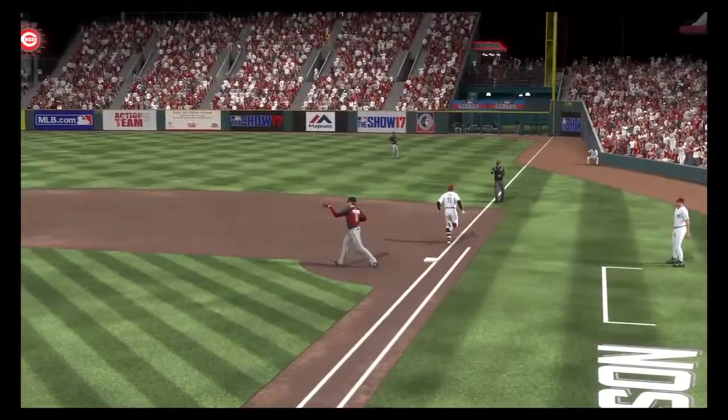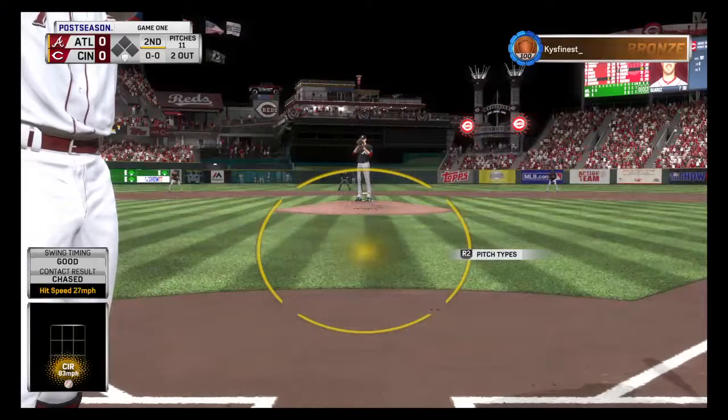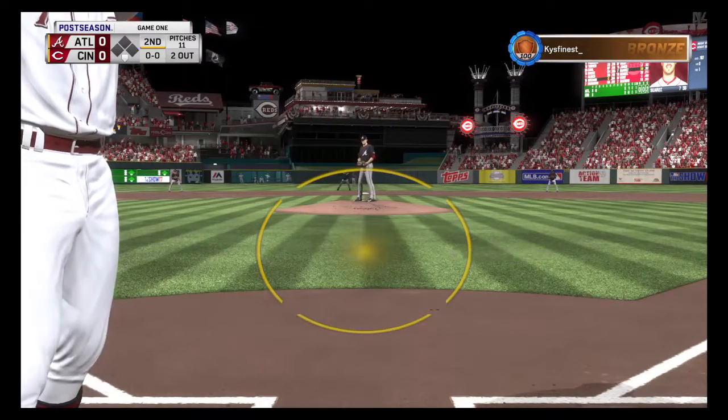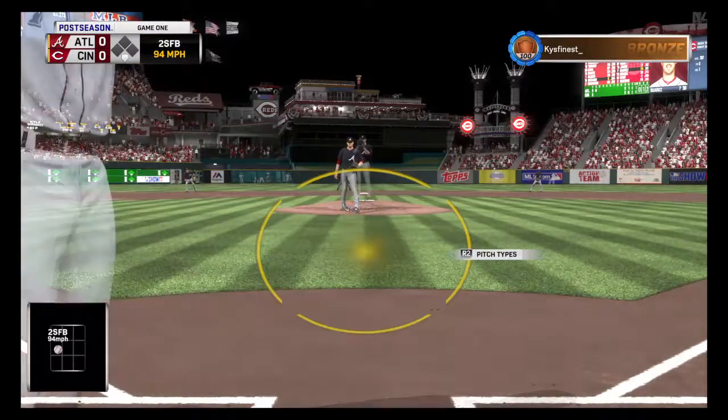On to Freeman at first, and there are 2 away now. Digging in now, Eugenio Suarez, will try to make something happen with 2 gone in the bottom of the 2nd. Takes a fastball on the inside corner.